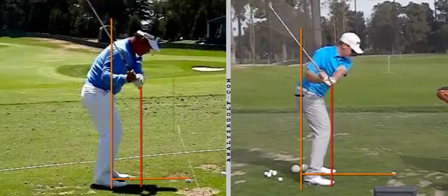When we start getting here, we're going to see how much the hands continue working out to the ball, or where they start going more down and then more left. A couple things here I want you guys noticing. If you look at Hunter's line, it's still at his feet, right on his toe line, where KJ Choi's line now is out past his feet. That's pretty typical of a fader of the golf ball.